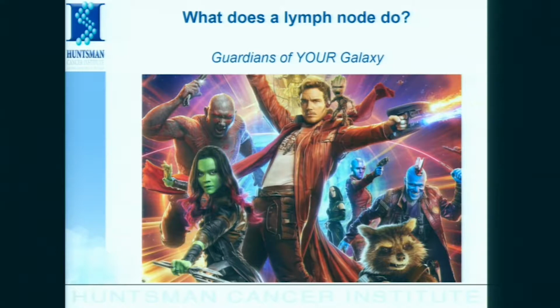So Guardians of the Galaxy: lymph nodes are constantly surveilling the system, your system, for invaders. They are very important in fighting infections, so bacteria and viruses that are trying to assault us. The lymph nodes in the lymph system are meant to kill invaders. When it comes to cancer as well, cancer may be coming from inside, it is an invader, and our immune system is trying to respond also to melanoma.